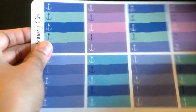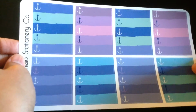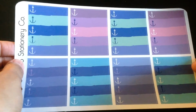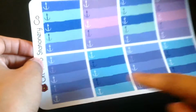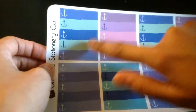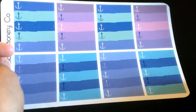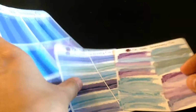Can't wait. And then the last page is eight full box to-do checklists with the nautical symbols, and this row is duplicated, so the same as far as colors go, and the same here and the same here, but they tie into all of the colors that you have in the rest of the kit, and I love them. I think they are gorgeous. So Oh Hello gets two huge thumbs up for me.